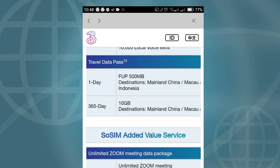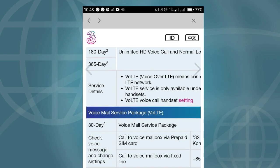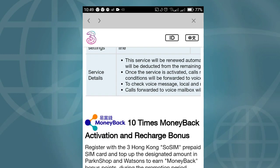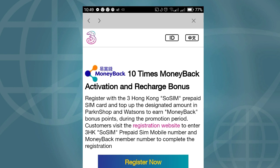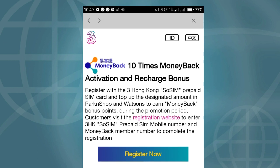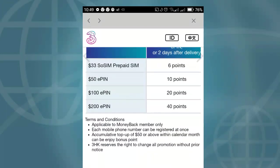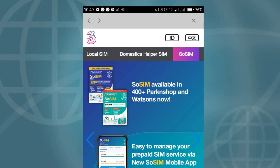So, di ba? So, ito yung kanilang mga package. Ayan. Tapos, mayroon din silang connected sila sa money back. So, magkakaroon kayo ng 10 times money back activation and recharge bonus. So, magkakaroon tayo ng another video for this apps money back. Parang bonus rewards apps din siya. So, ayan, hindi na natin yan masyadong itatalakay. So, ito yung kanilang bagong promo.